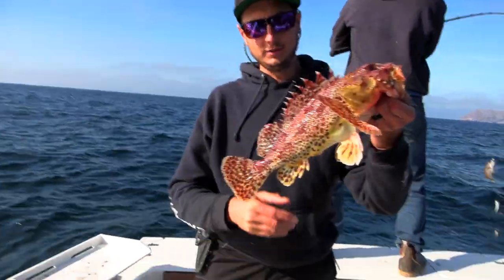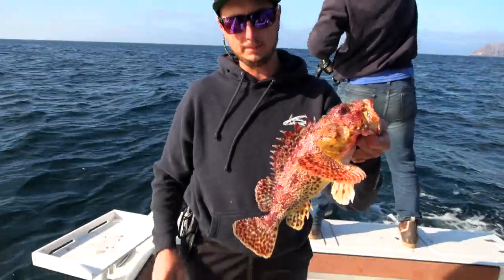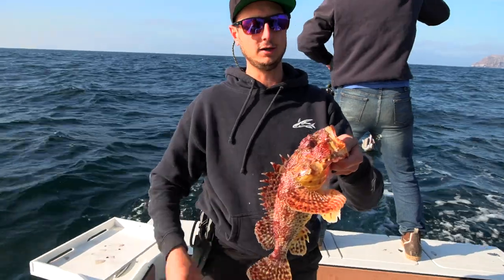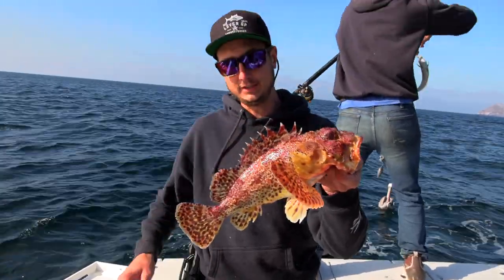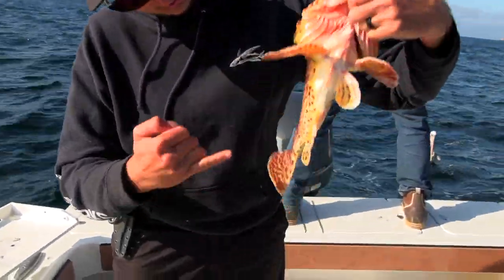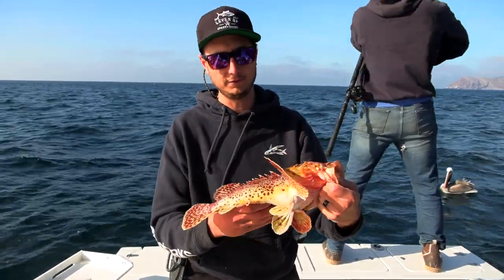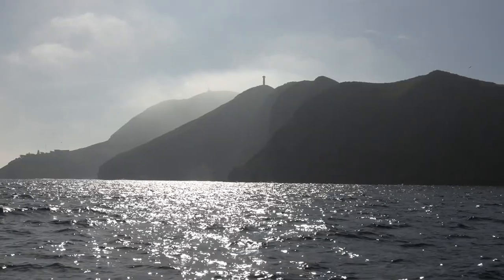All right, so for the viewers here, sculpin is a really nice one. They're one of my absolute favorite fish to eat. They're delicious. If you like drinking the Ballast Point Sculpin, this is the guy on the front of the can. But you gotta be very careful with these things. They're poisonous. You'll see the spines here, they've got spines all over them. Especially when you're filleting them, be super careful. You don't want to get hit by one of these.